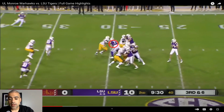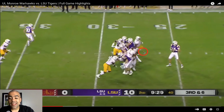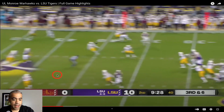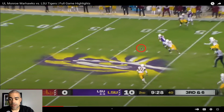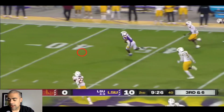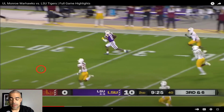So Marlon Martinez is into the game. This defensive tackle comes around the edge. So protection is decent enough here, and Max Johnson throws an absolute strike right where it needed to be. We were able to get Malik Nabers on a safety, and then it's just off to the races. Malik Nabers, once again, continuing his fantastic true freshman season, and he is to the house.